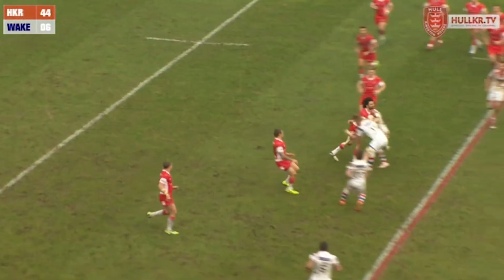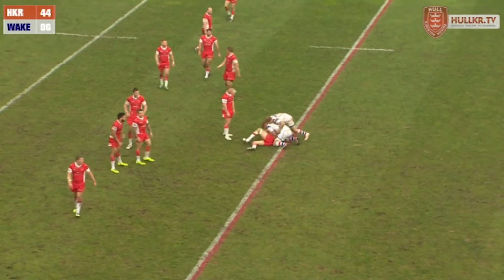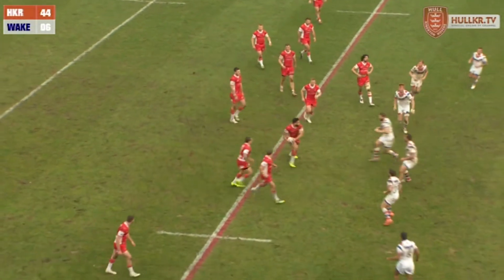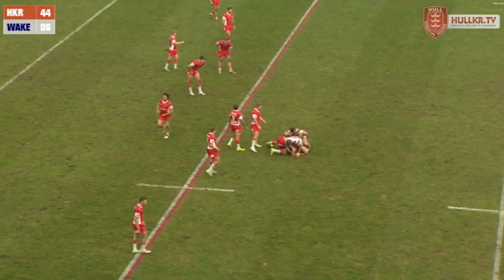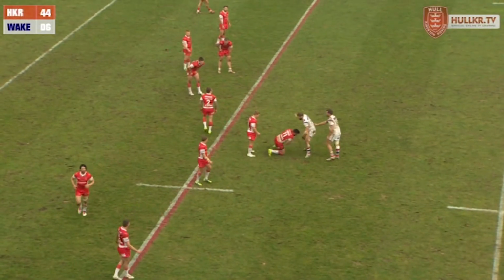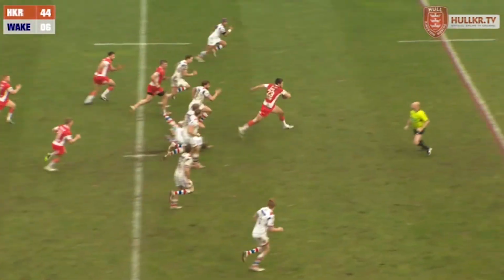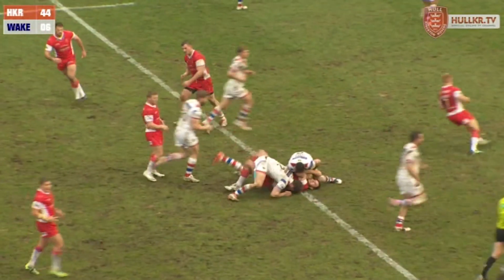So Aidy Gardner from the base of the scrum. Just 2 minutes remain. We've played 78 minutes. Can Rovers have the final say? Leroya takes a good shot. Wakefield will be absolutely desperate not to have the half century put on them, but James Green is going to stride up the centre of the field.